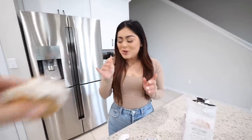This is such a good combo. Here, take a bite, because I know you love ice cream sandwiches, specifically the ice cream. Oh my God, it is so bomb. It's so delicious. I'm gonna rate this product 10 out of 10.